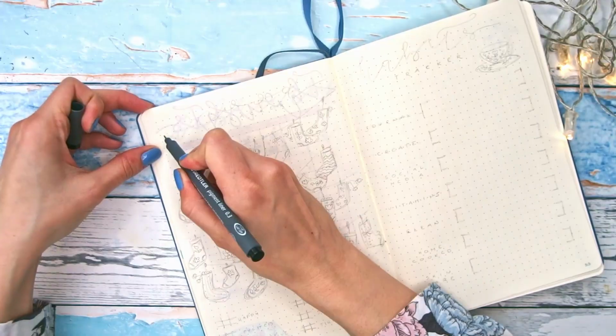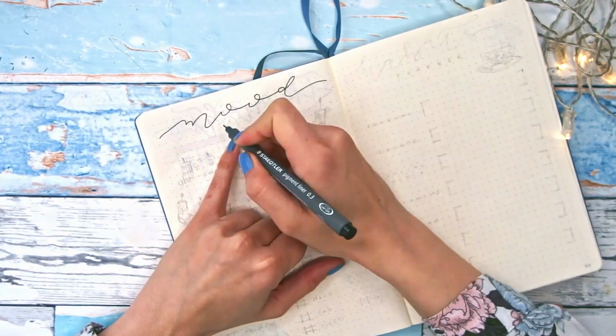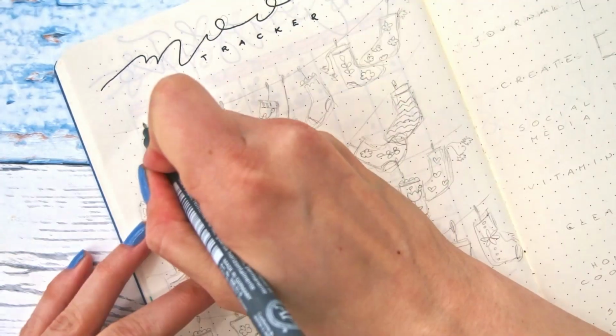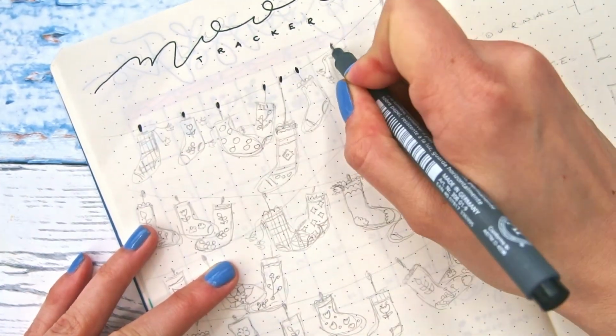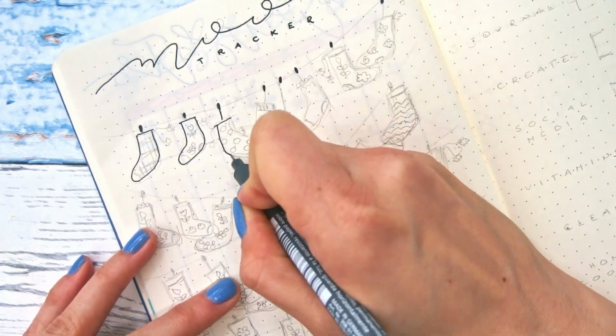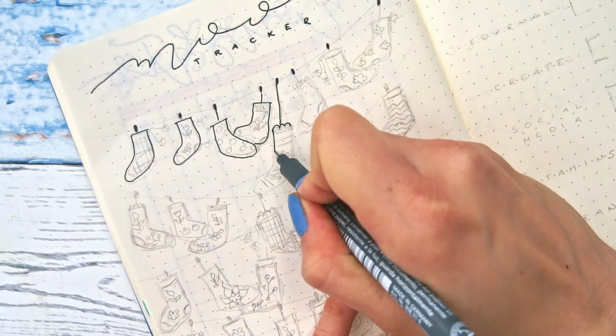Okay, so the next spread is going to be my mood tracker. And I went a little bit crazy with doodles this month on my mood tracker, but like I said, it was very relaxing. I was just sitting, watching some Netflix and doodling these cute socks and decorating them.